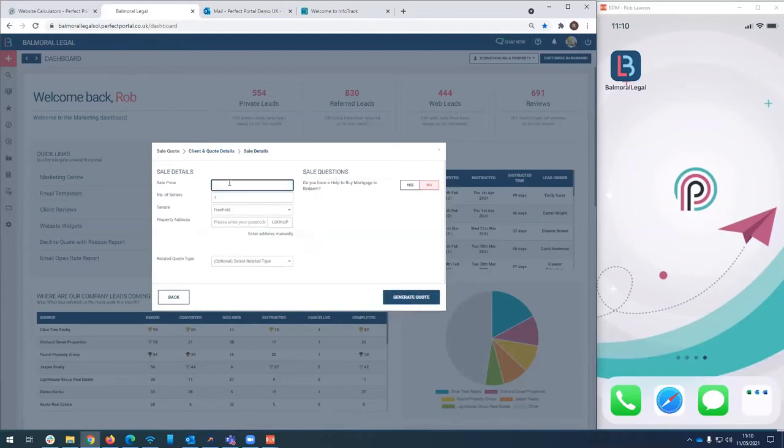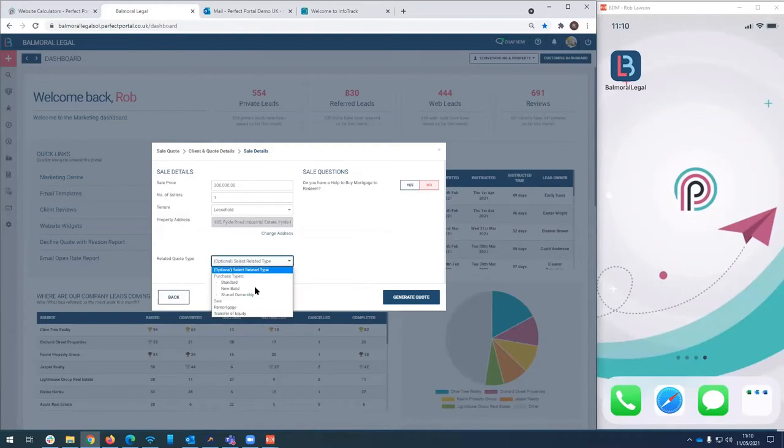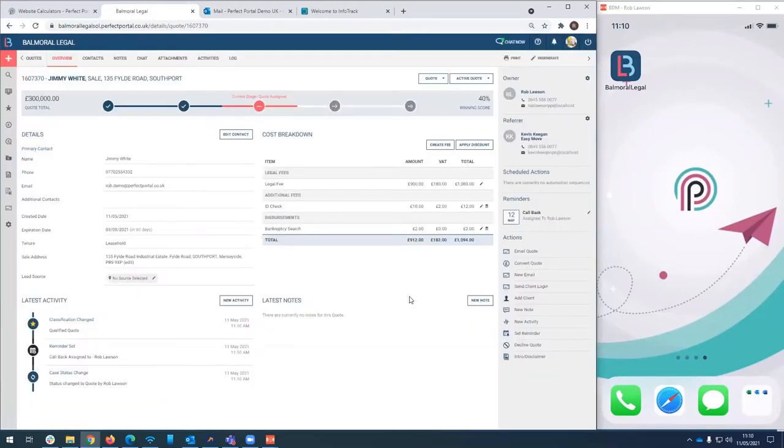So we just fill these details in whilst Jimmy White was on the telephone to us here. I've just put the details in, PR99XP. This is Perfect Portal's address, and I'll just drop that down. If there's a related purchase here, we can just bring a second quote across in this quoting process. I'm just going to generate the quote here. And this is what your new business team, your fee earner, whoever's preparing the quote will see in front of them here. So this particular sale, the fee scales there, we might find out additional information.